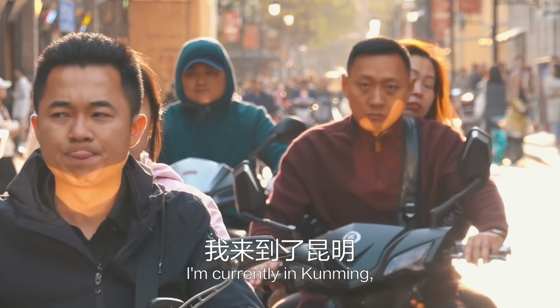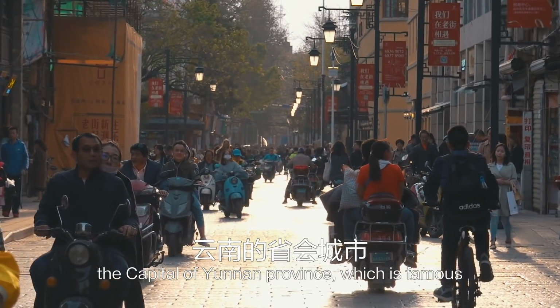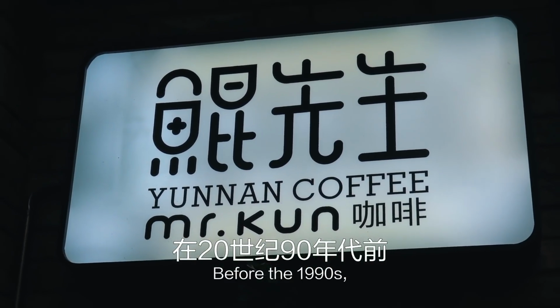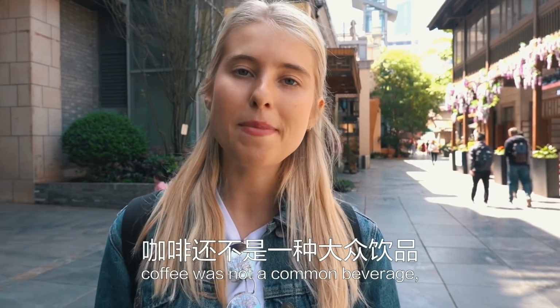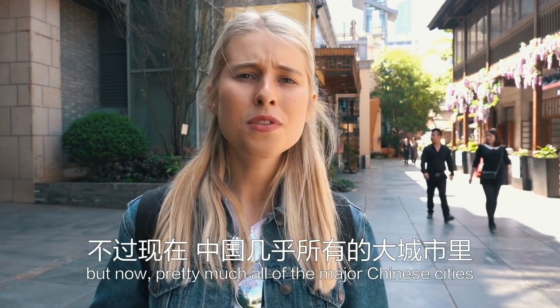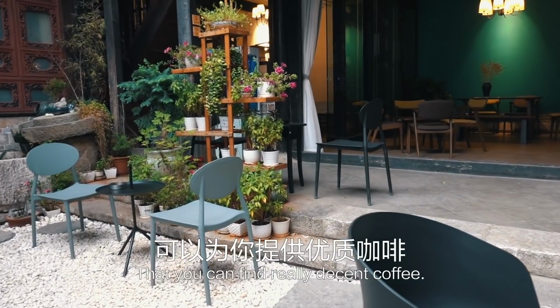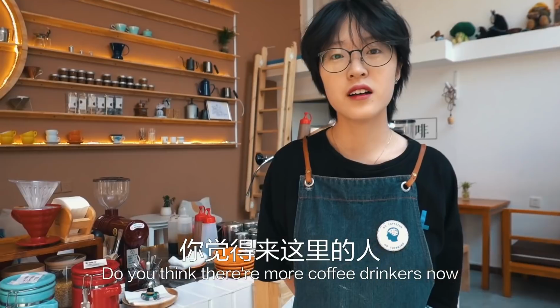It may not have been loved when it was first introduced, but China has definitely developed a taste for coffee. I'm currently in Kunming, the capital of Yunnan Province, which is famous for having a really thriving coffee culture. Before the 1990s, coffee was not a common beverage, but now pretty much all of the major Chinese cities have hip, modern, cool, funky cafes where you can find really decent coffee.